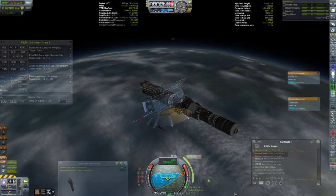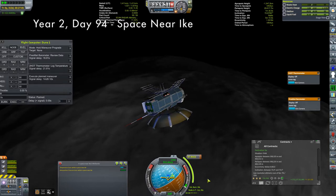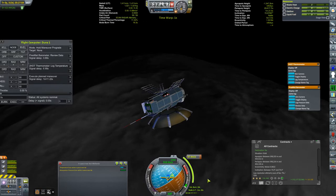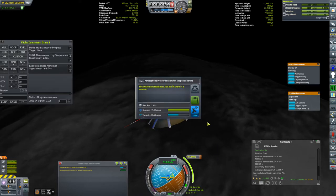Now, back to Duna. Actually, strike that. Ike! We are in near space around Ike. I thought I would cut out the correction burns and all that kind of thing and cut right to the chase here. We are under a minute and a half from our capture burn around Ike, and there we go.